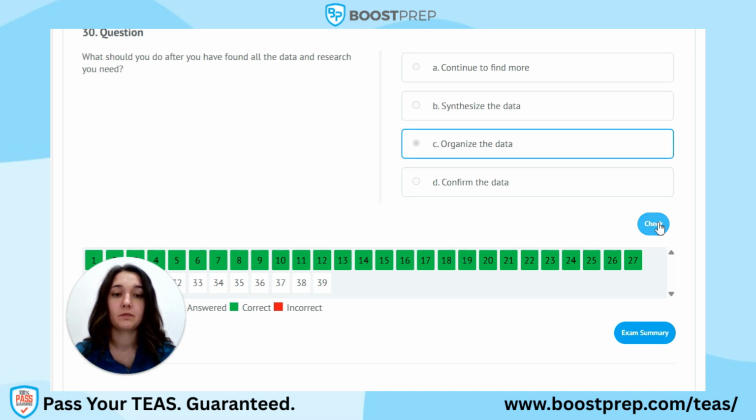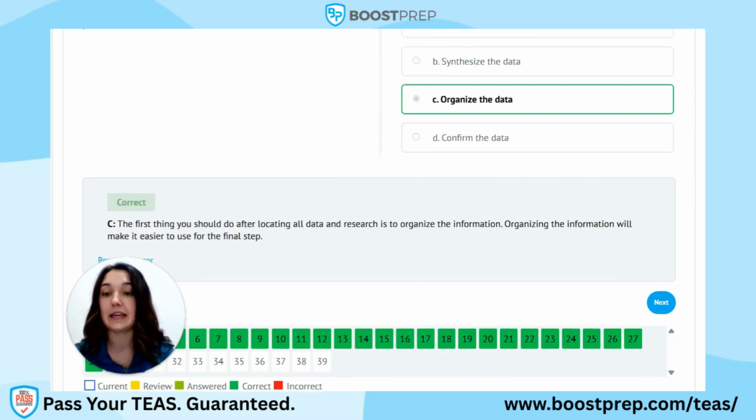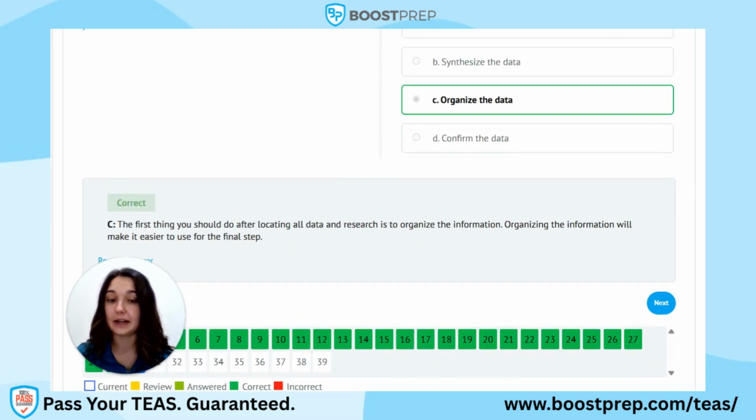Correct answer is C, organize the data. The first thing you should do after locating all the data and research is to organize the information that you found. Organizing the information will make it easier to use for the final step.